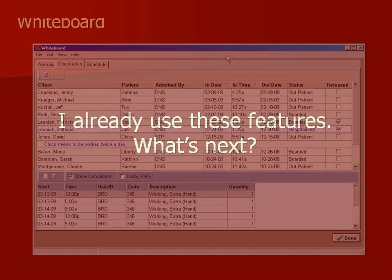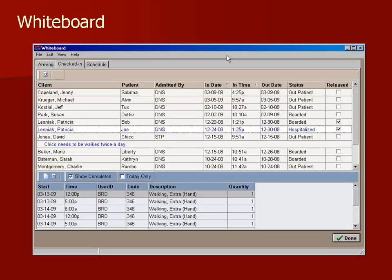Let's start with the whiteboard. The whiteboard is a centralized location to access all appointments and boarding reservations, hospital census, and treatment schedule for patients within the hospital. This area also works in conjunction with your medical condition record and patient estimates, giving you the flexibility to schedule specific services directly from those areas.